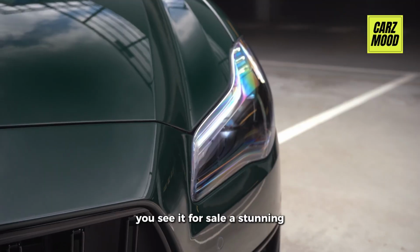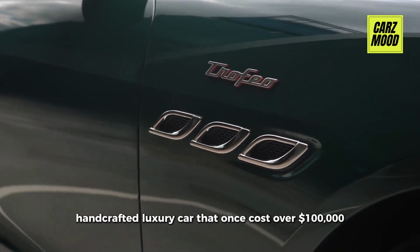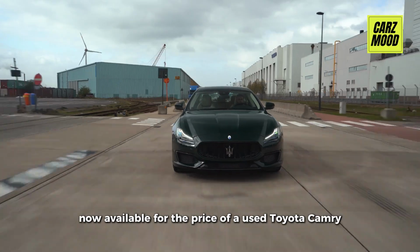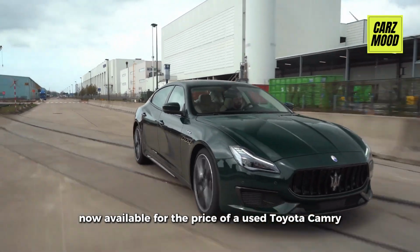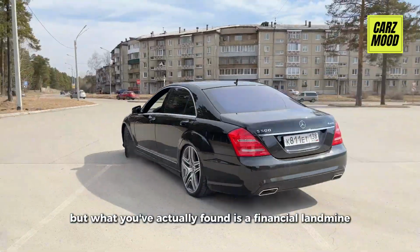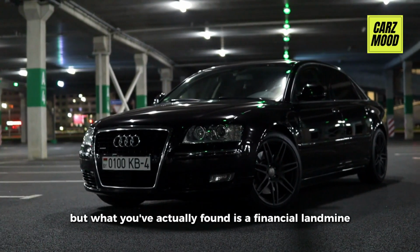You see it for sale. A stunning, handcrafted luxury car that once cost over $100,000, now available for the price of a used Toyota Camry. It feels like you've discovered a cheat code to the universe. But what you've actually found is a financial landmine.